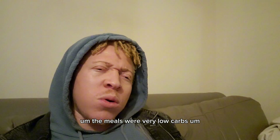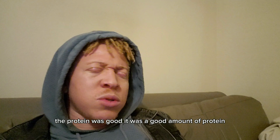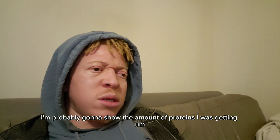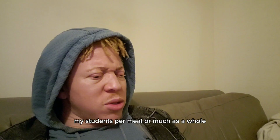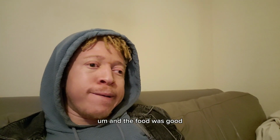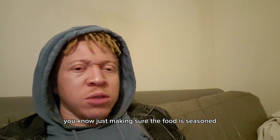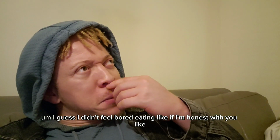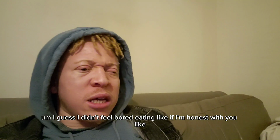The meals were very low carb. The protein was good, it was a good amount of protein. I'm probably going to show the amount of protein I was getting. I'm assuming it was per meal, or as a whole. And the food was good, just making sure the food is seasoned. I guess I didn't feel bored eating it, if I'm honest with you.